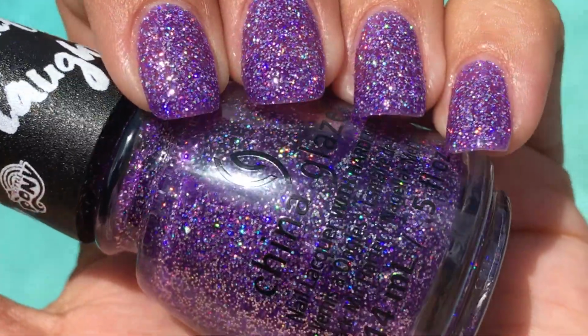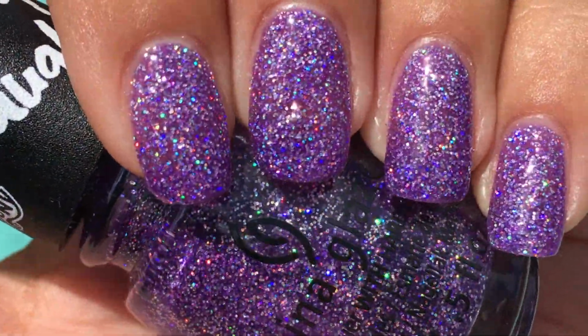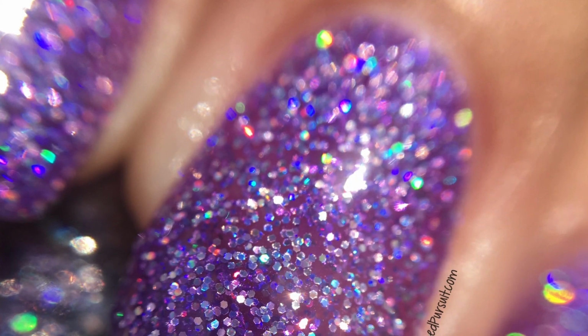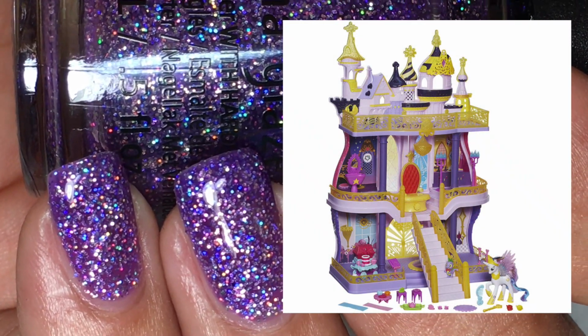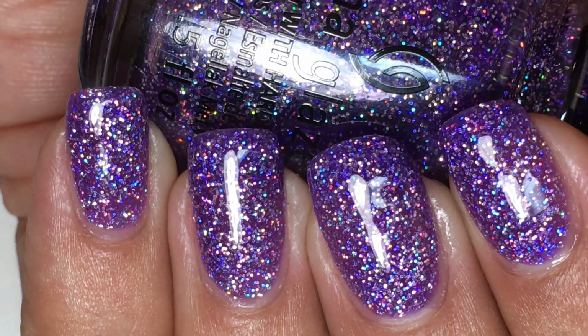Outside, this is, oh my goodness, out of this world. It sparkles insanely with those holo glitters. Oh, I am so in love with this polish, you guys. It is amazing. This is named after the My Little Pony's Canterlot Castle. I still like the Paradise Estate better.